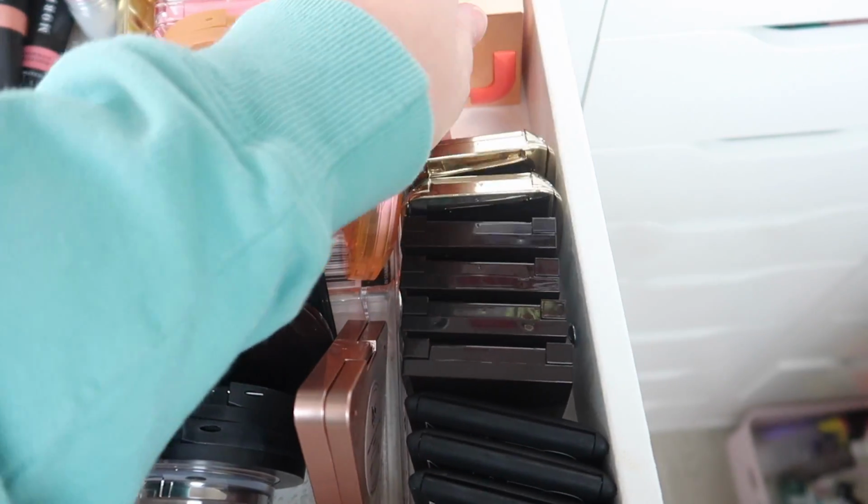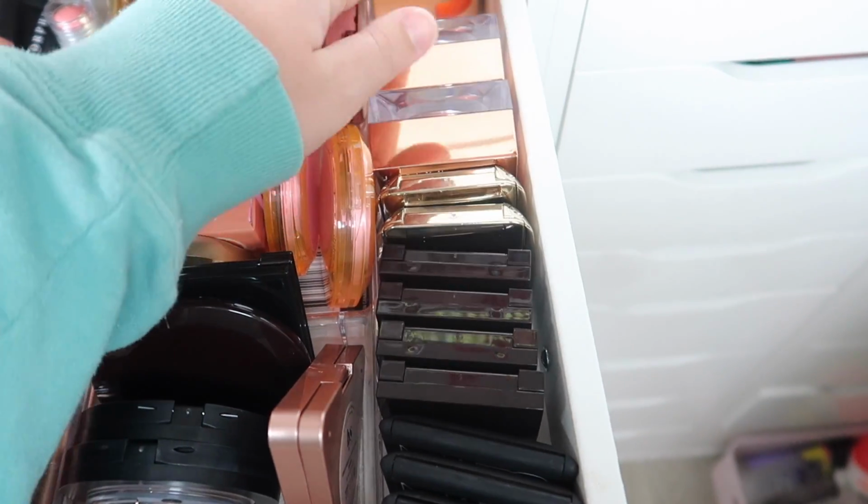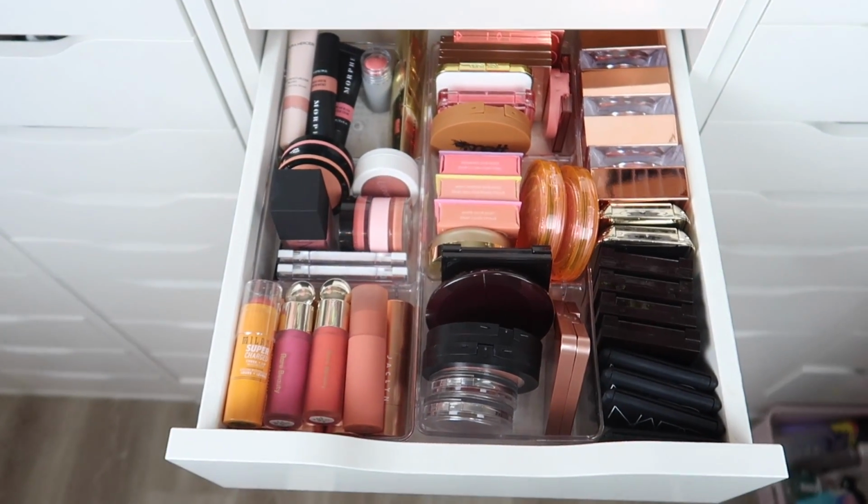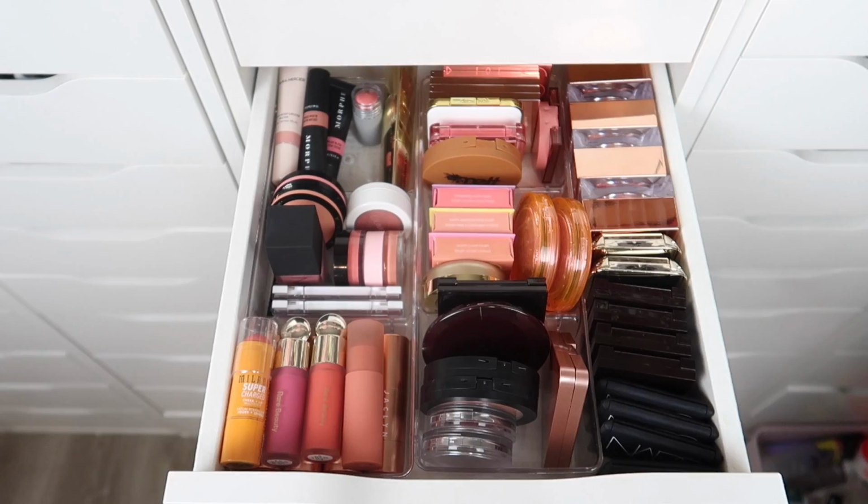These are Laura Mercier. I have a few from Hourglass, and then I have some Jaclyn Cosmetics loose blushes over here as well. So again, this is my blush drawer.